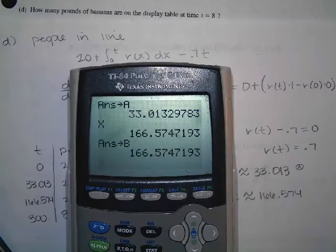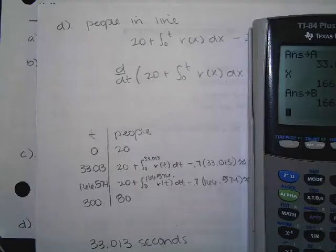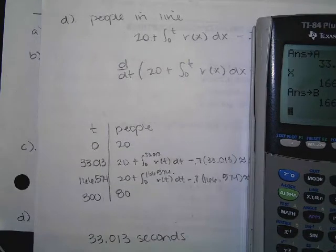So now it wants the minimum value of those. If we're talking about relative minimums versus absolute minimums, we want the absolute minimum because we want the shortest number of people in line. Does that make sense? That's not just a small amount for that timing. That's overall what's the shortest amount of people that there was in line.